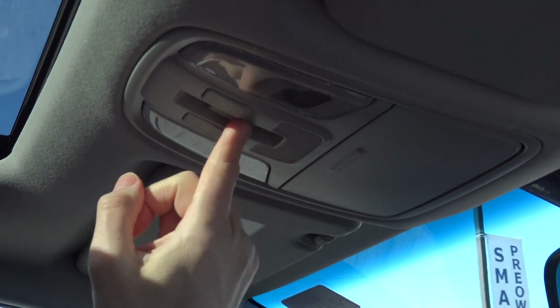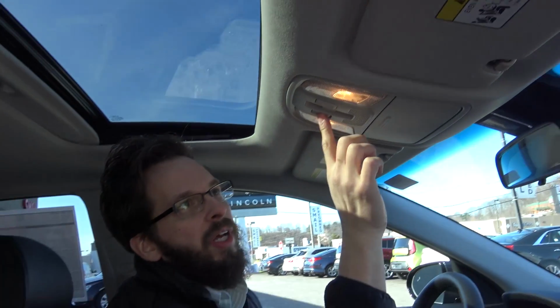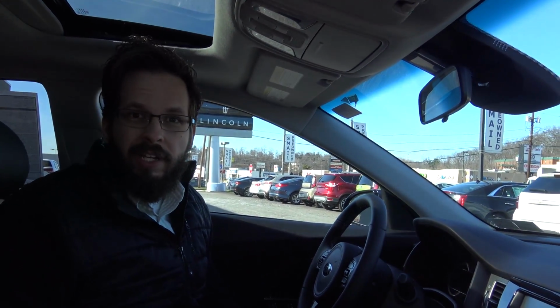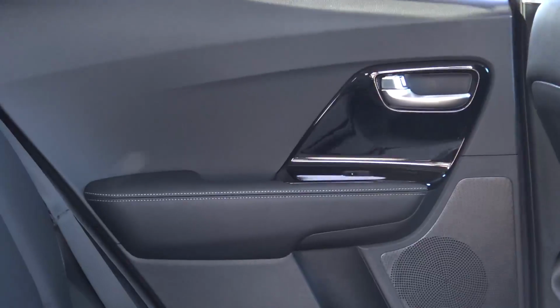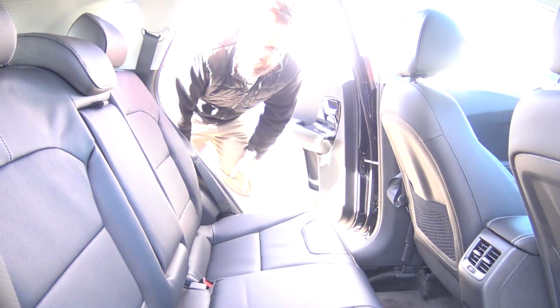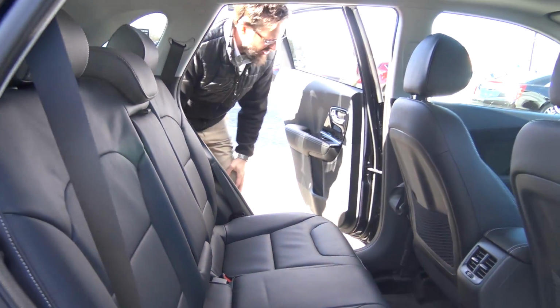And then your controls for your lights and also for the moonroof, which is really awesome. So if you want that closed, you can close that. You can leave it open, get the sun in, and then when we drive, we'll crack it open. We'll take a look at that. Lots of fun stuff up here. Let's take a look, see what's in the back seat. Very nice. Very nice back seat.